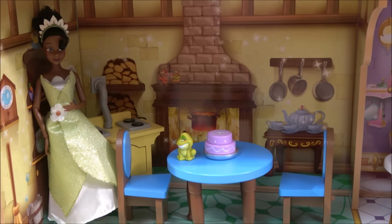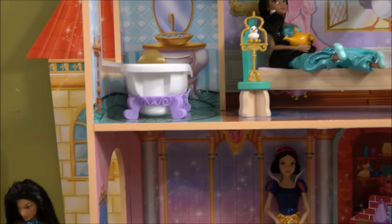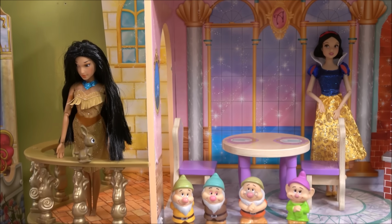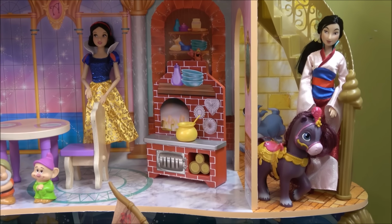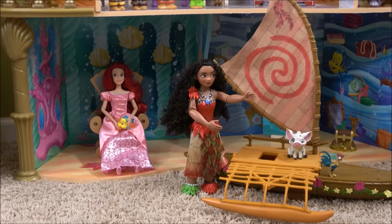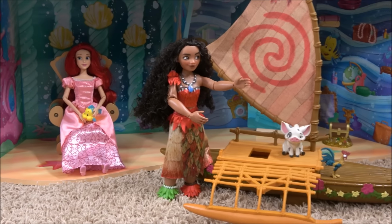Now let's go to Ariel's castle. Jasmine in the bedroom. Pocahontas on the balcony. Snow White in the kitchen. Mulan on the staircase. And finally, Ariel under the sea and Moana on her boat.